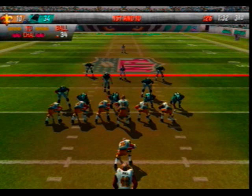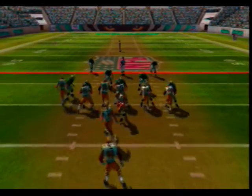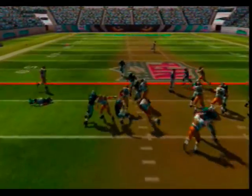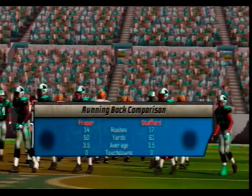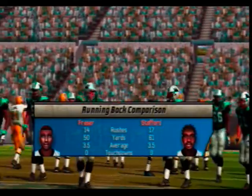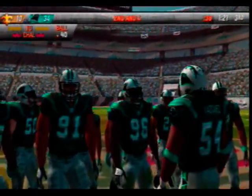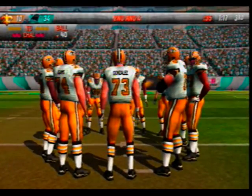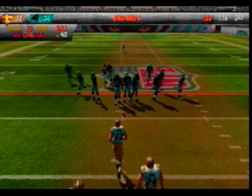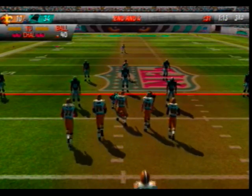The Panthers with a four-man front. All right, let's go. Let's do our thing. Here we go, baby. Hand it off. Number 22 is there on the stop. Frazier runs it through the middle, gain of about six. Second and four. Ball on the 40-yard line.